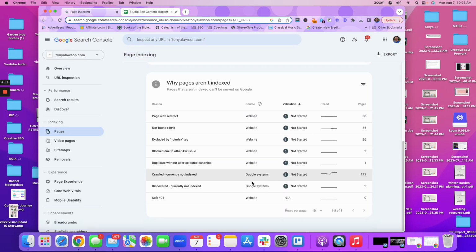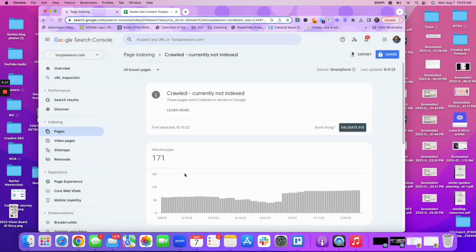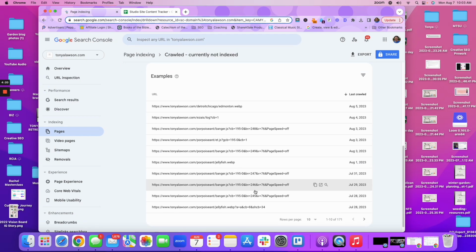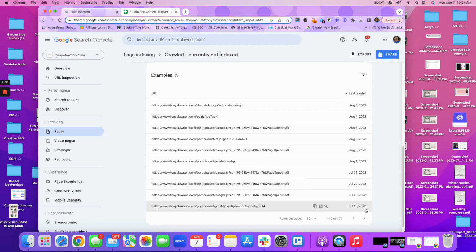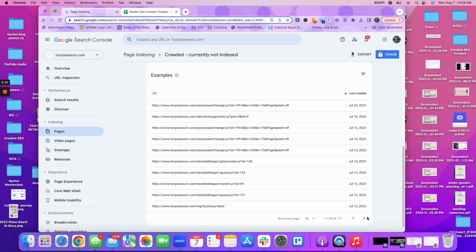Now let's go look at the crawled, currently not indexed. So as you're looking through, this is not anything I put on there. These are from where somebody owned this website a long time ago, so that's totally fine. My website has nothing to do with jellyfish. We don't need that. Now there's 171 to go through. So all of these with these weird tags, I don't care about. Iguanas, Gila monsters, no. Okay, now see this one right here that says dash feed?